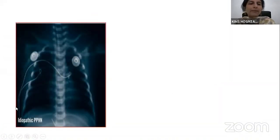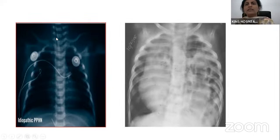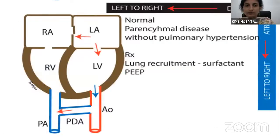In idiopathic or black lung PPHN, lungs are usually black and appear normal. And we can see the intestines in a case of CDH. There might also be cardiomegaly along with right heart enlargement.